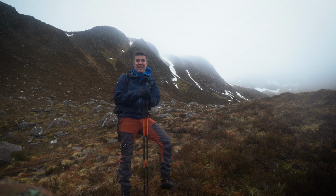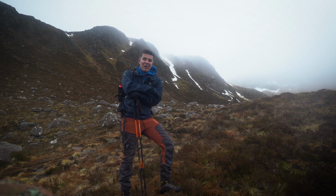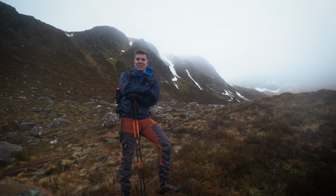I can't really complain, as I have generally been pretty lucky with the weather. This is one of a few that I haven't had a view at the top, so it's going to happen in Scotland. This is probably the more realistic side of doing the Munros in Scotland, as we do get days like this more often than not.